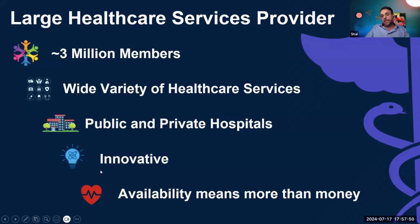But I think the key thing that is happening with this customer is that they are a very innovative company, truly very innovative. They are focusing a lot on telehealth, which means providing more services remotely through mobile. They're investing a lot in digitalization of their services. And for them, availability and good service mean more than money. It's not just about money. Eventually, this company is really not about money, because they're getting paid by the government. So they don't really care about profit. They're a non-profit organization. So for them, availability means really more than money.